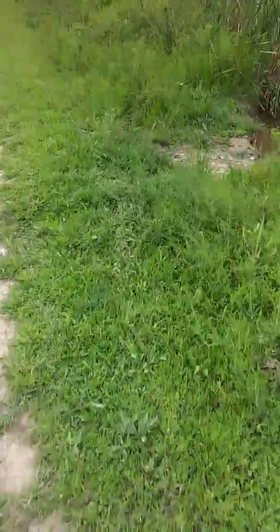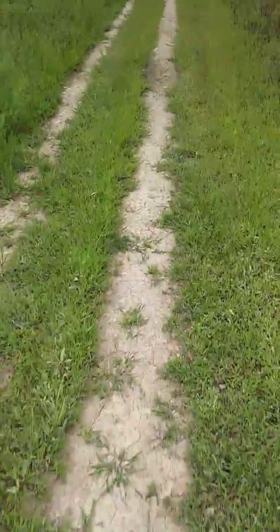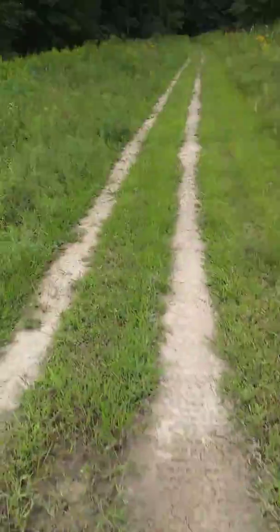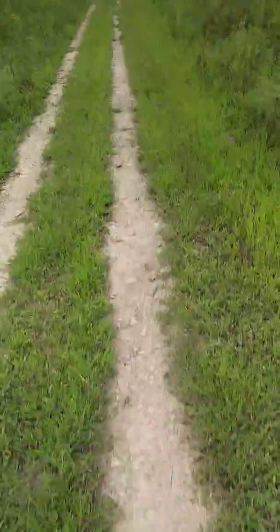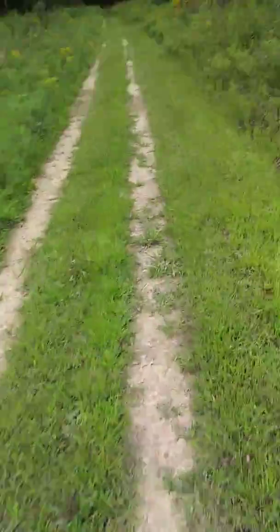And keep coming down here. You can see where they've been working at his banks. Now this isn't too bad right here, but he just doesn't want it to get any worse, because as you can see, he does drive along this. He lays corn out for the geese and the deer, but the muskrats also eat it. But there's another muskrat house up here that I'll show you.